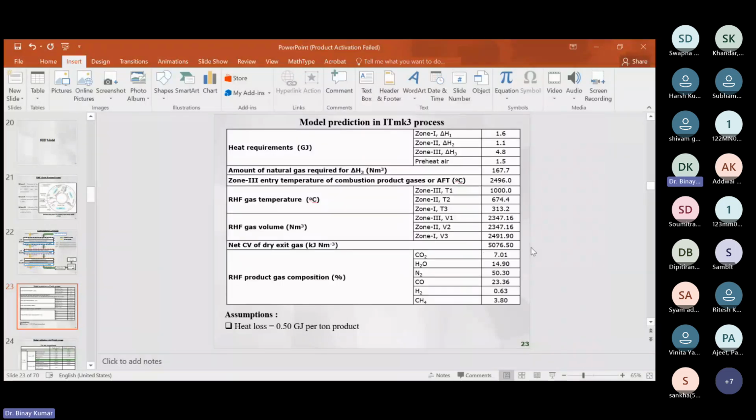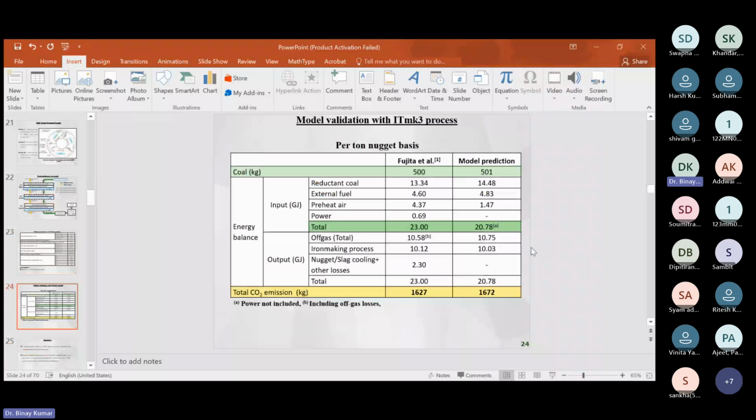After that, we have also validated our model with the available data in literature. Since very limited data is available in literature, we have validated our data with the ITmk3 process only. We have computed that the coal requirement per ton of nugget is 501 kg, and the reported coal requirement is 500 kg only. Similarly, we have also compared how much energy is supplied by the reductant coal as well as the external fuels, and they are very much in sync with the reported literature data. There is a slight difference between the total input energy in the reported literature and our case. The main variation is because we have not included the power that is required, but in literature they have considered that also.